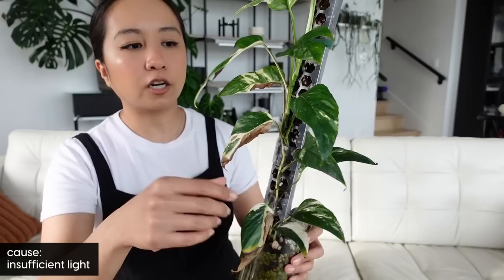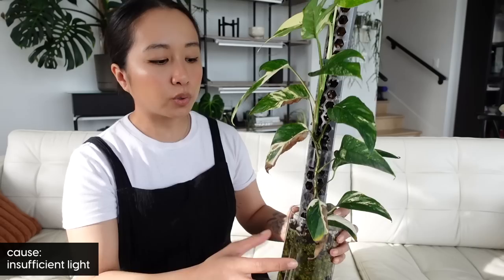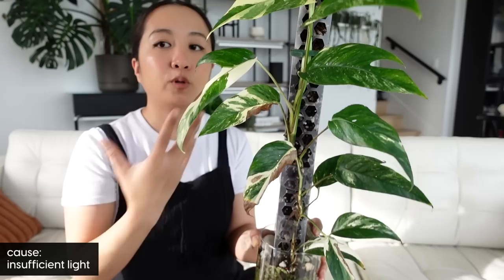This one is a good example to show you for a plant that needs a good amount of light. At least my specimen does. The reason this is a good example is because you guys can see that all of the leaves here that don't have white on it are mostly green, while these leaves here are highly variegated. If this was some sort of watering issue or nutrient issue, all of these leaves should be looking somewhat sad. Like the whole plant would tell you, hey, something's wrong, right?